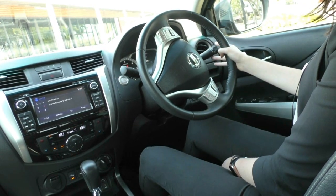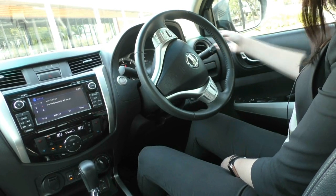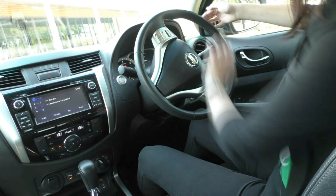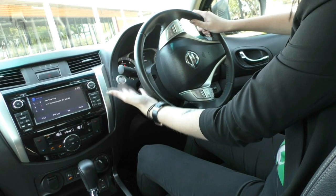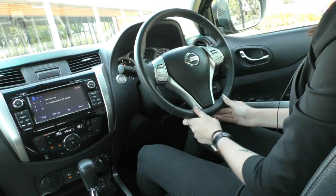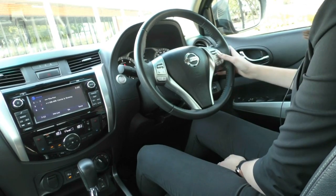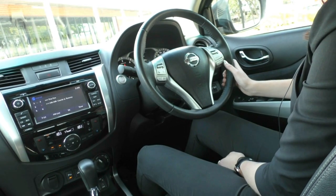Now on the right hand stalk here, you do have your indicators and your high beams and all of your other headlight controls. You can also just flick it to auto and let the car do the rest of the work for you. Over onto our left hand stalk, you do have all of your wiper controls. Now on the steering wheel itself, it is a beautifully leather wrapped steering wheel. You do have all of your cruise control settings on your right hand side here, along with your enter and reject for your Bluetooth capabilities.